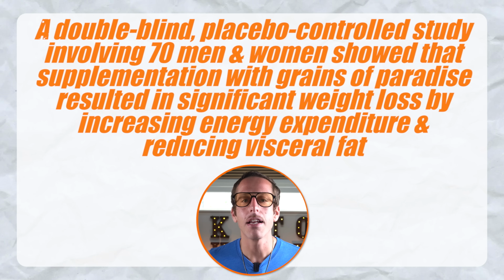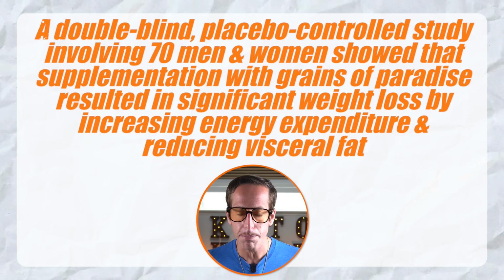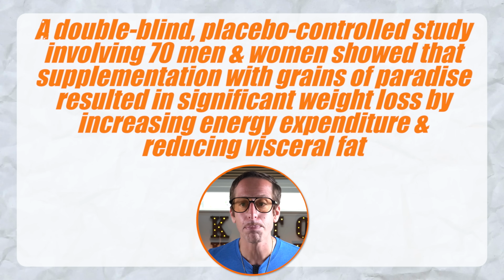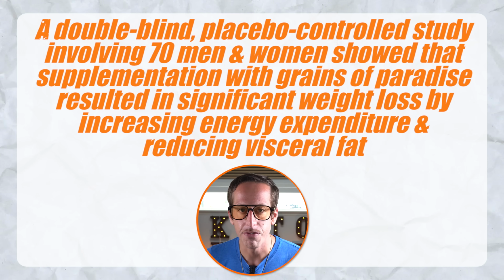Additionally, a double-blind, placebo-controlled study involving 70 men and women showed that supplementation with grains of paradise resulted in significant weight loss by increasing energy expenditure and reducing visceral fat. So the studies are pretty promising.